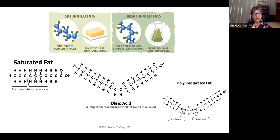And when there's only one in the molecule, we call it a monounsaturated fat. And because there's only one, if you look at this, you can see that most of the molecule looks very similar to a saturated fat, like this part and then this part. Like most of it is pretty well saturated. It's just this one spot right here that isn't.